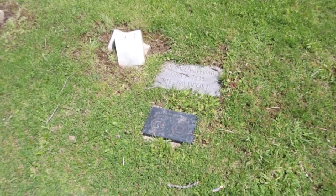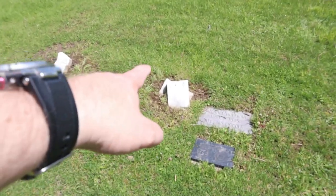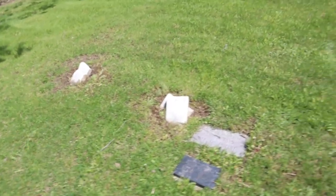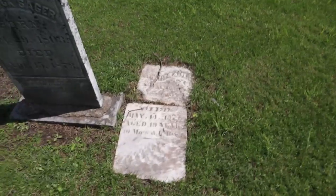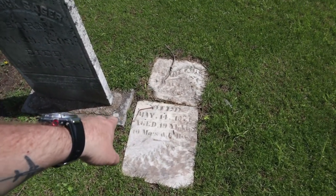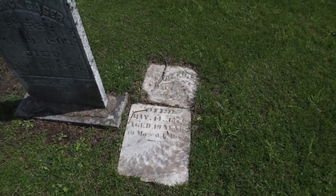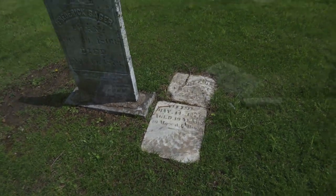1835. Veteran of the War of 1812. We have a couple of broken ones here as well. Just sad, really sad. This is a sad one I just came across. Looks like he died 19 years old. Young guy, very young. Wonder what happened here.